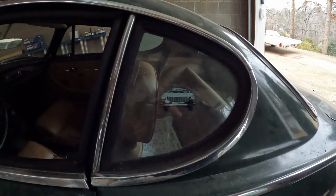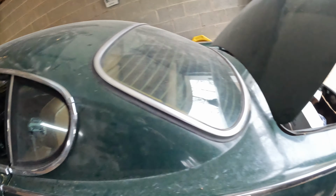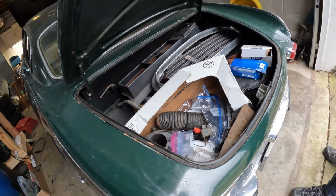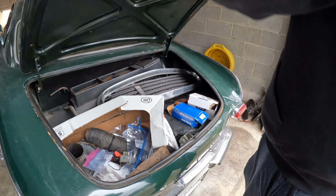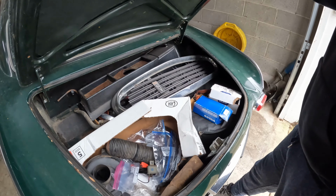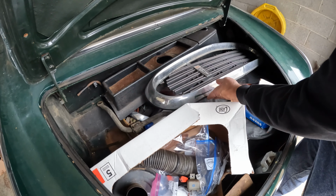The trunk is full of as much stuff as I can put in it. Without getting too crazy. I mean, I'm fine with that. I'm stoked you have the original grill with it, with the badge. Yep. Original grill. There's the original sway bar. There's just a bunch of normal crappy stuff.